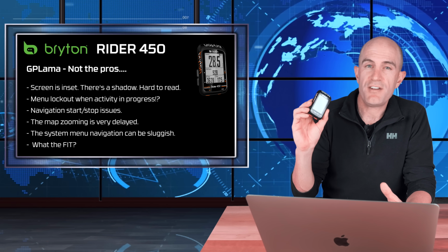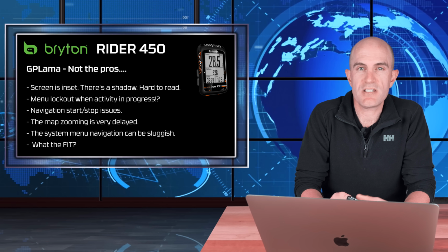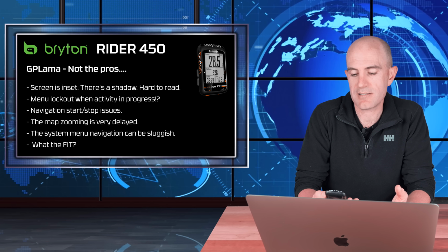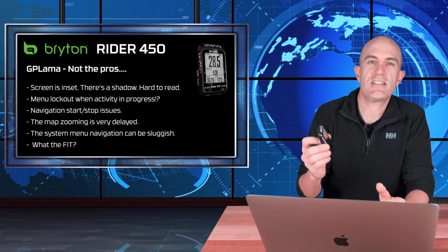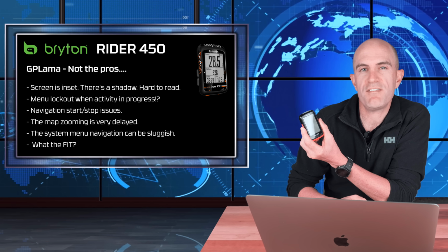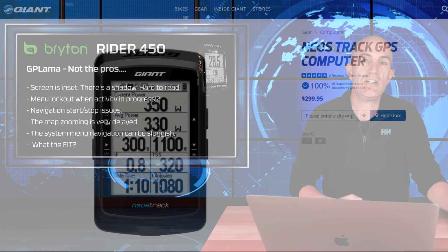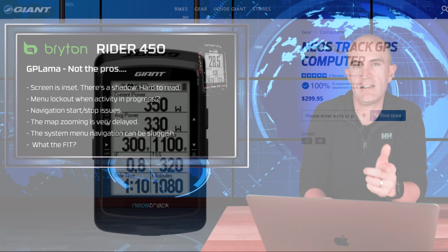So for me, the Rider 450 really feels like an old Edge 500 unit, maybe with a few enhancements to the Bluetooth connectivity, the battery life, and syncing partners and things like that, but there really isn't much more to it. And a bit of a letdown as a 2019 device. Now, having said that, this unit isn't a 2019 device. It was brought out last year, over a year ago, and it's almost identical to the Rider 530. If you've seen the Rider 530 menu system, or even the giant Neos track, which is just a reskinned, rebranded Bryton unit, which was brought out last year.